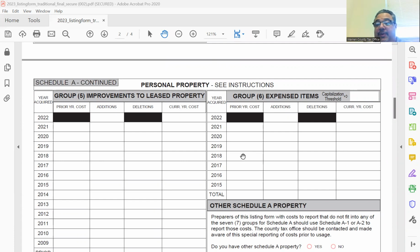Okay, so improvements to leased property again falls in line with if you're kitting out a building to make it operate as a restaurant. If you had to expand upon that property, you're going to let me know exactly what that cost to you was. If you needed an extra 10 by 10 room addition on there to operate as your prep kitchen, you're going to let me know exactly what that cost to you was.